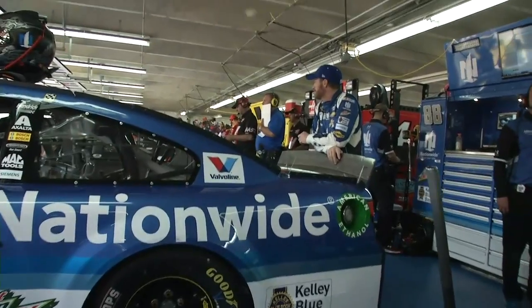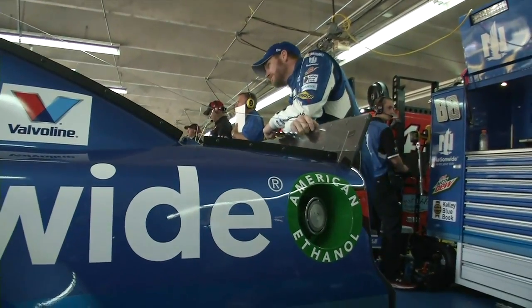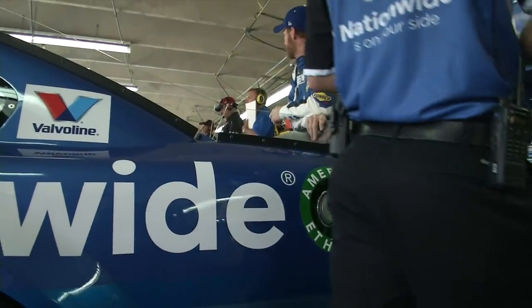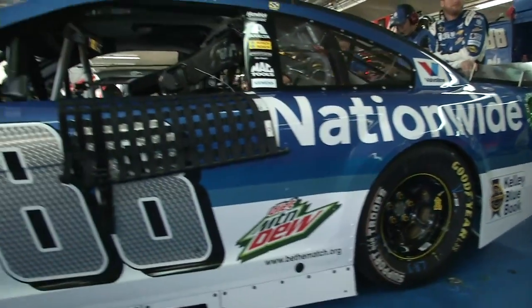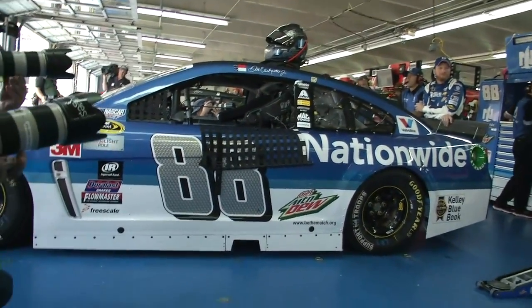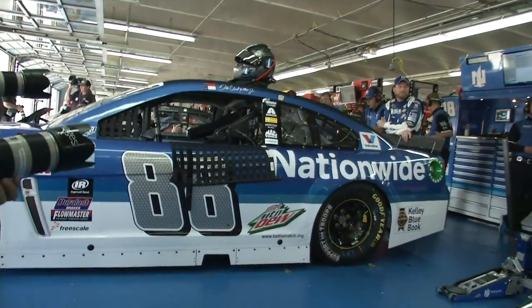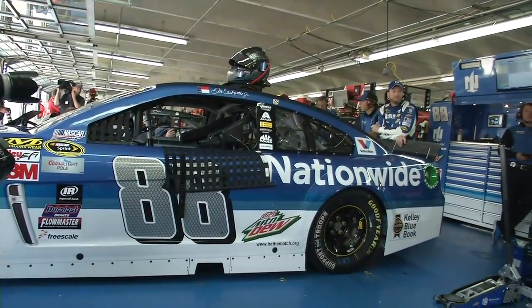And there is Dale Earnhardt Jr. at the back of his Nationwide number 88 Chevrolet. Practice session about to start here at Charlotte Motor Speedway. We got to get going here on NASCAR.com GarageCam, but make sure you tune in. Coca-Cola 600 on Fox, 6 p.m., 400 laps, 600 miles of grinding endurance.